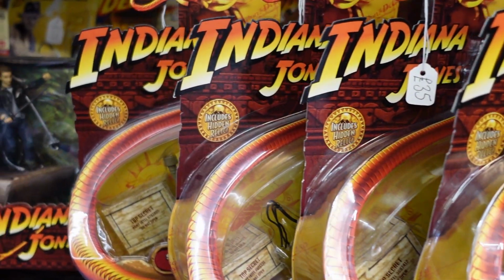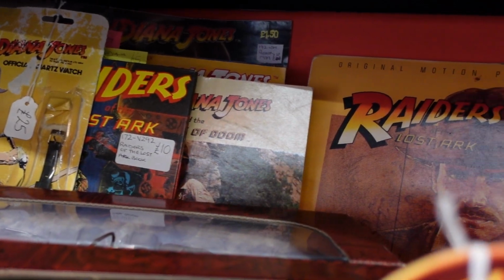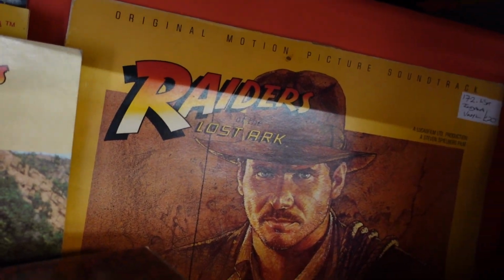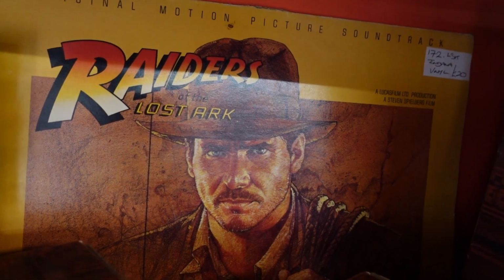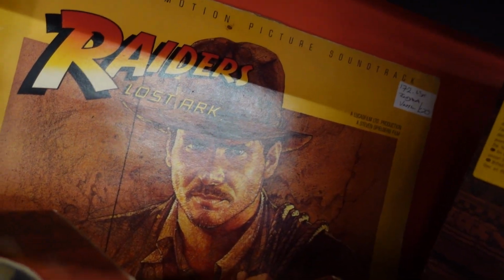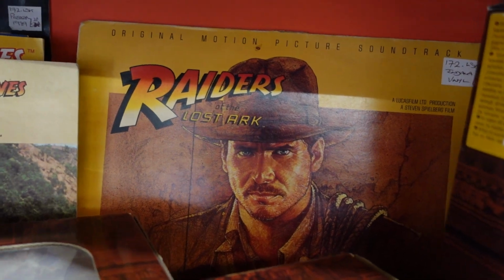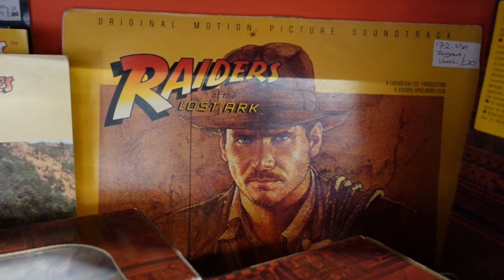So we've got some Indiana Jones figures here from, I think it was 2008. Now that is something I've been after for a while. The original vinyl soundtrack for Raiders of the Lost Ark. I think I can see the price. 20. I think that will be coming home with me because I've already got Temple of Doom. But yeah, I think I'll check out the condition of that vinyl and get it if it's any good.